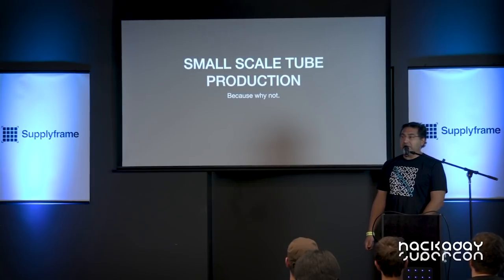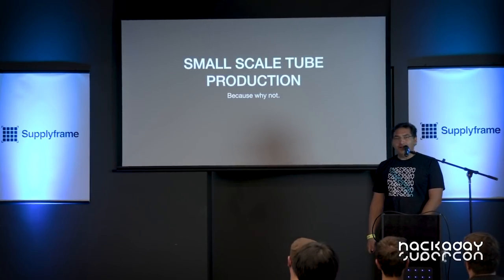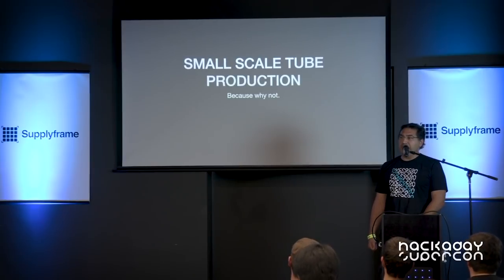So, small-scale tube production. Who would ever do such a ridiculous thing? What's left? There are still some applications where it's the only thing that's really practical. In particular, really high voltage, really high power. Commercial applications such as high-power UHF transmitters, microwave transmitters, the klystrons and all that are still out there and used in high-speed telecom. Also, X-ray. It's still the most practical way to generate X-rays.